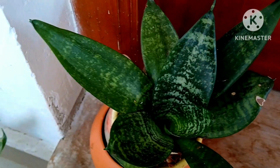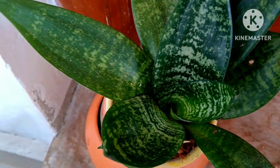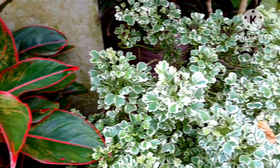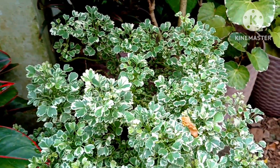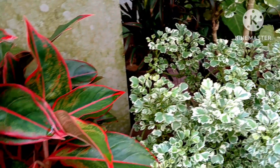Sansevieria plants also don't like the bright light. They grow really well in the shade. Partial to medium sunlight loving plants. Friends, in this video I have shown you the plants that love the partial to medium sunlight, and also if you are a person who's not getting bright light, still you can grow beautiful green plants, ornamental plants very easily in your garden.